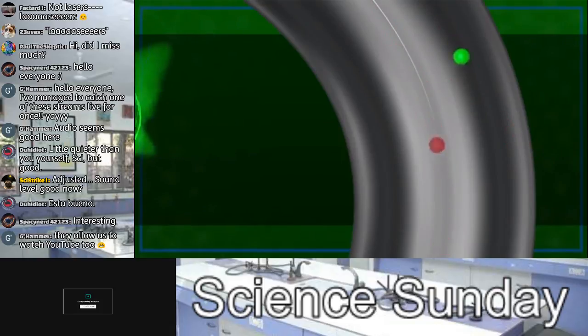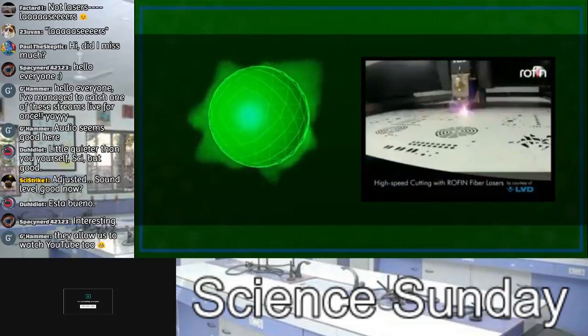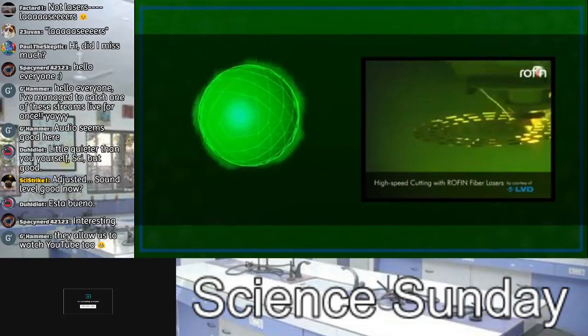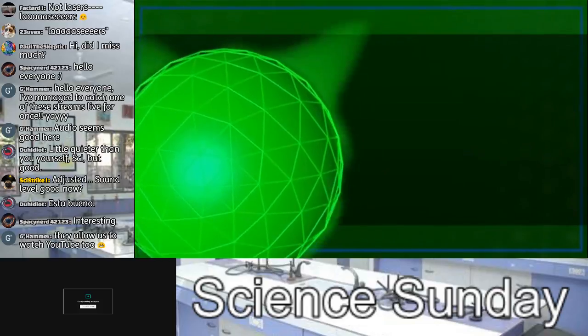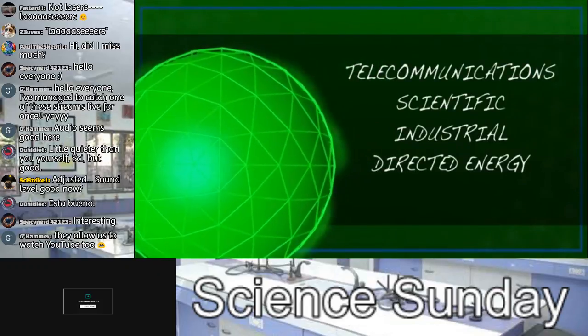Laser technology has evolved over the past half century. The power to cut and weld and do amazing things with directed energy has spread to all parts of the globe. Many refinements are still being developed. Advances have also been made in using laser fibers for specialized telecommunications, scientific, industrial, and directed energy applications.